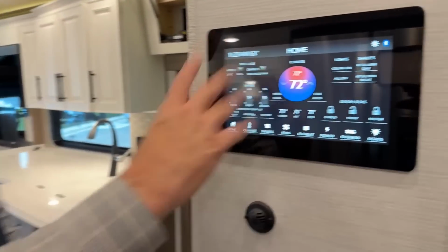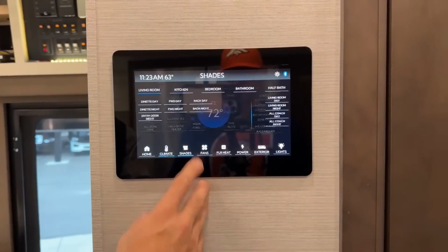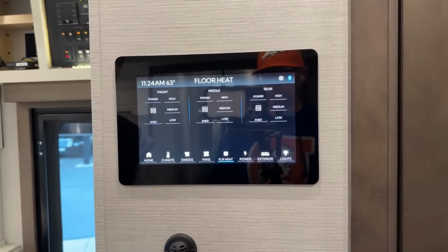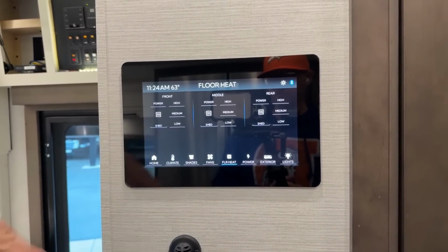Over here's our main ATC screen, and as you can see, we can do climate, we can do our shades. We have 3 different fans. We can power those. Here's our floor heat. Now the floor heat's a wire.